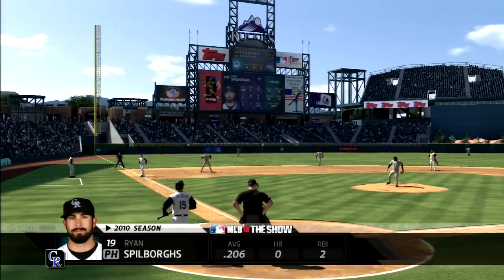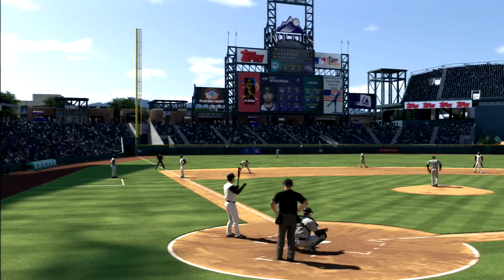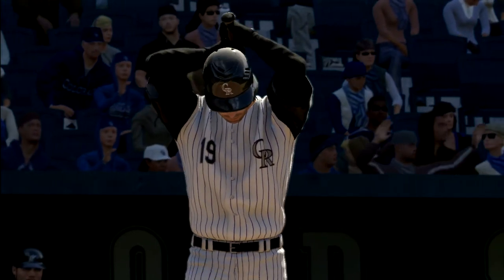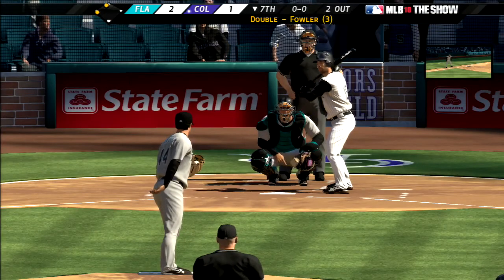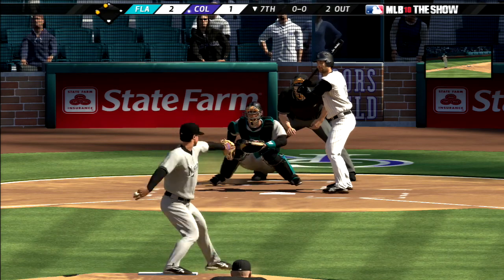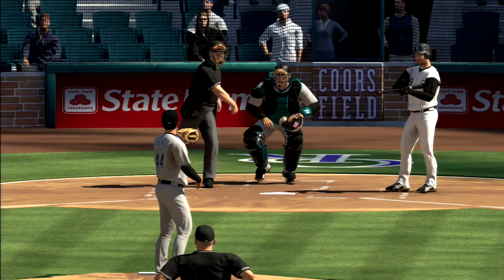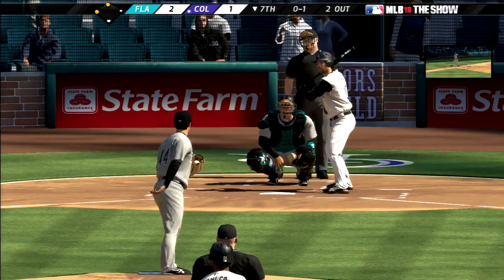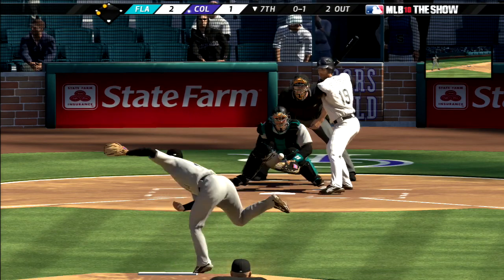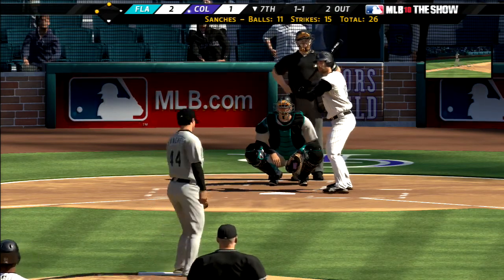Ryan Spilborghs will be the batter. Here's the first offering. And a foul ball straight back. And that misses, 1-1. Here's where the Rockies need to cash in with that one key hit they've been missing.